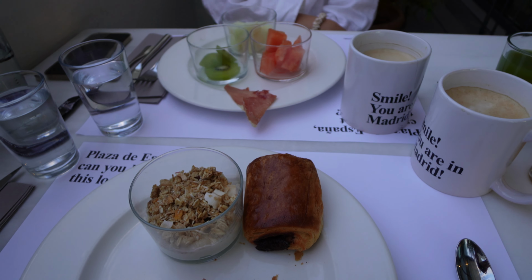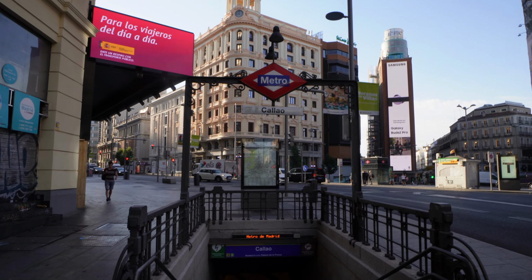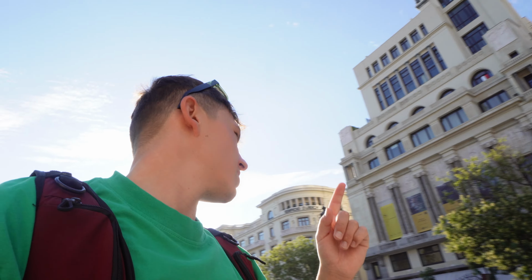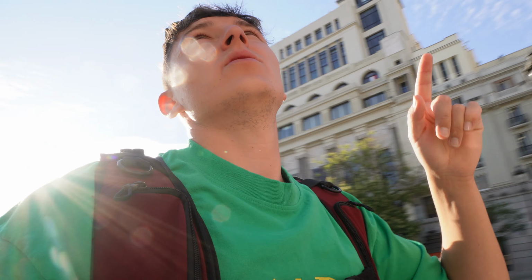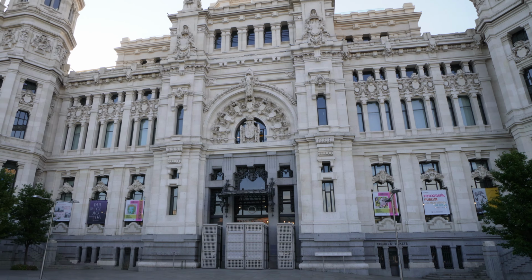Second day has just begun in Madrid. Breakfast was very good and yeah, definitely recommended. It was lovely, the view was good, service good, and breakfast also very, very good. Yesterday we've been on this rooftop, which is called Círculo de Bellas Artes, something like this. And yeah, from there you got a good view to this building, but it's in construction work right now.